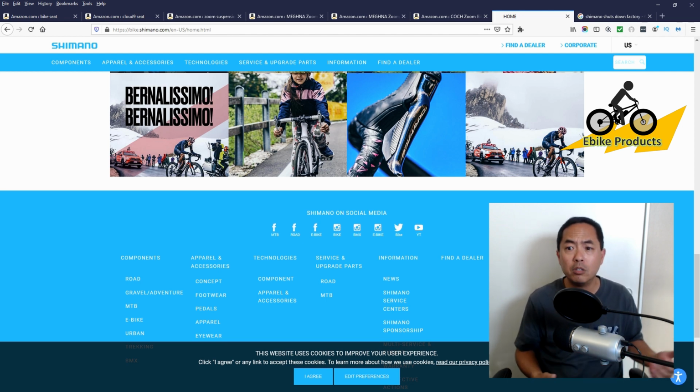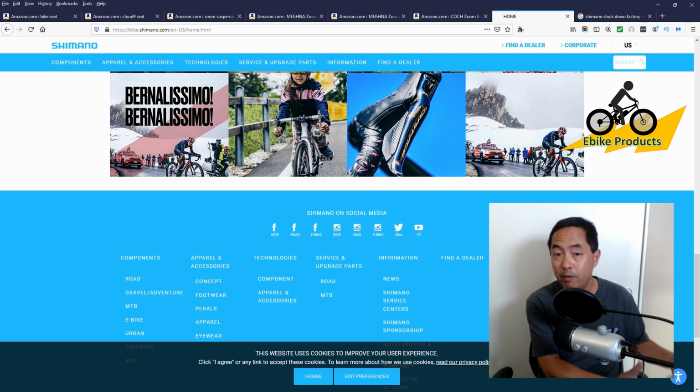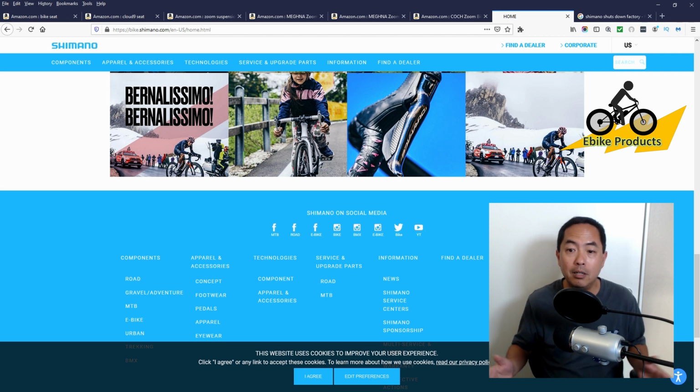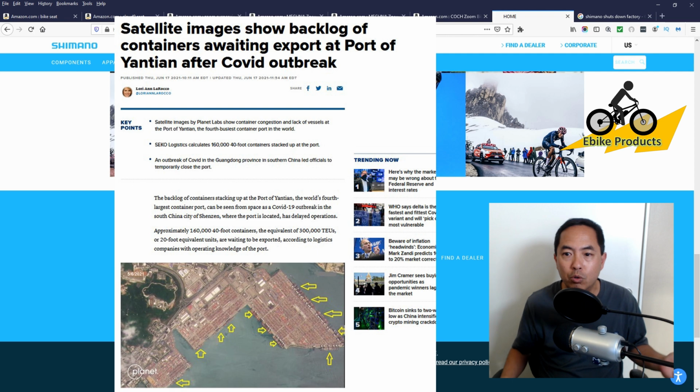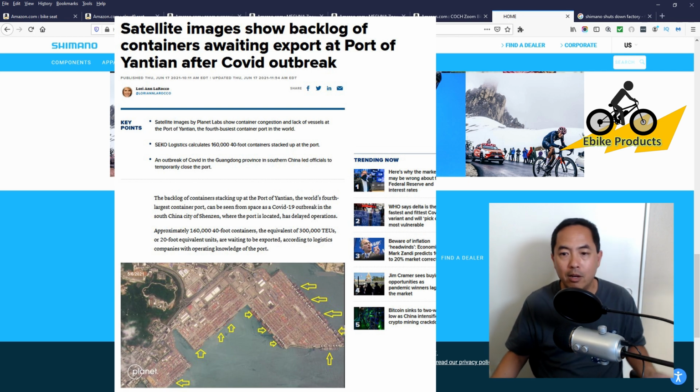Shenzhen has a port called Yantian, and it's the 4th largest container port in the world. What that means is that about 25% of goods, literally 25% of stuff we get here in the United States, has been completely backlogged there. Two days ago, a satellite picture showed 160,000 40-foot containers waiting to be exported out. And they have all these ships out there waiting. There have been lockdowns, and some crews have to go into quarantine. So this is a big issue out there.